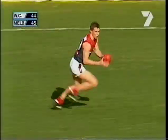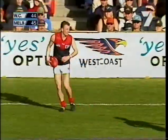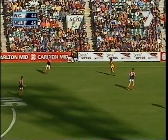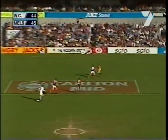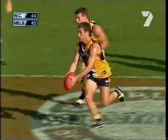Brown takes the mark. Now he played on straight away, didn't have anything up the ground to go to. That's going to put the pressure on here. Rigoni, they controlled it pretty well with short kicks and handballs. Ward with the mark. He's got good distance on that kick. McDonald and Chambers. Good spoil from Chambers. As good as a possession. Sets them up again. Fletcher.